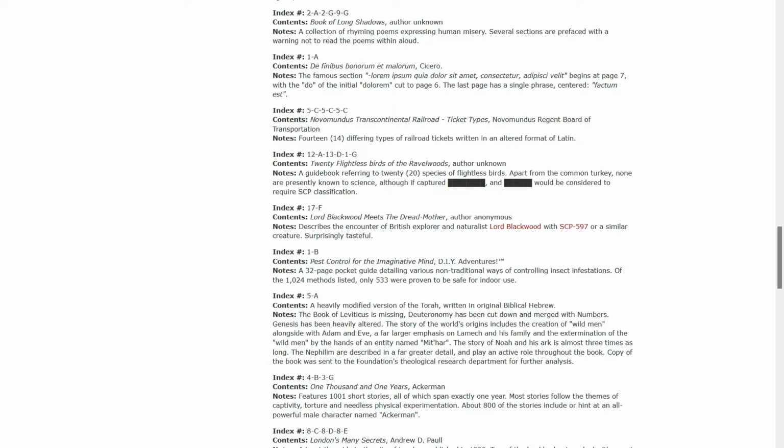Contents. Novo Mundus Transcontinental Railroad, ticket types. Novo Mundus Regent Board of Transportation. Notes 14 different types of railroad tickets written in an altered format of Latin.